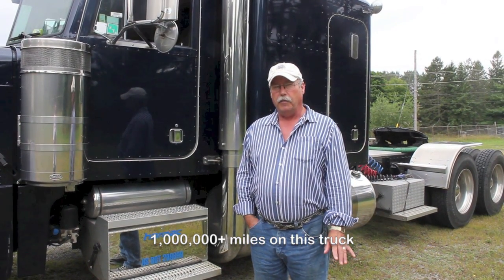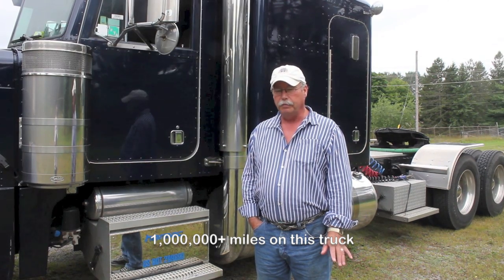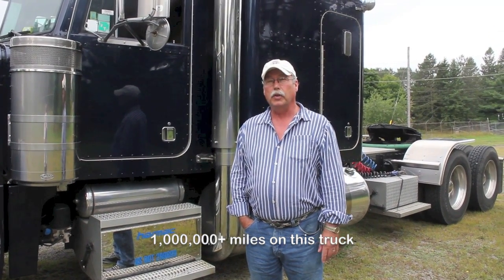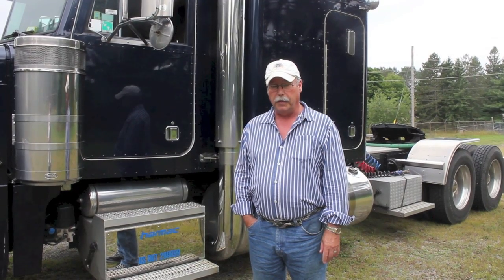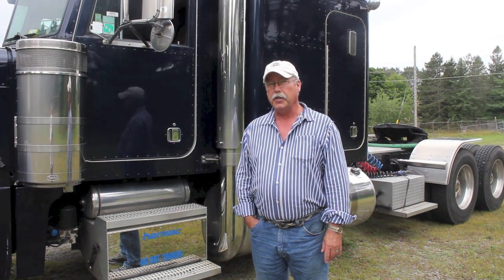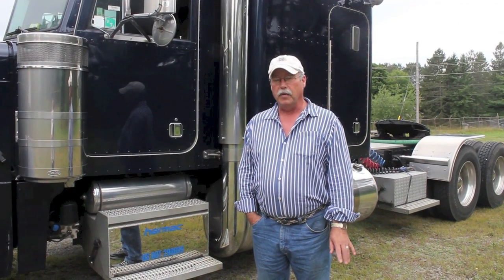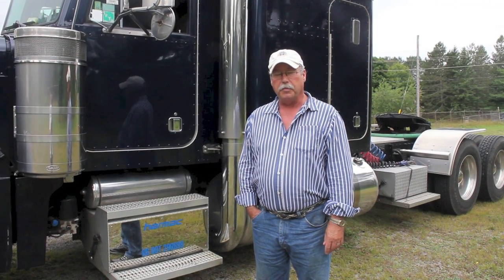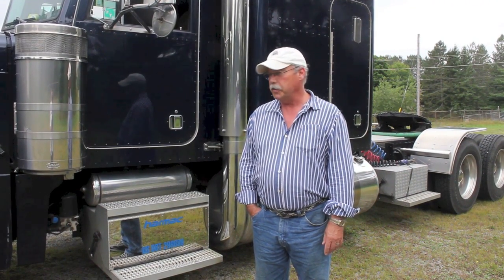It has a 475 Caterpillar motor. This truck has over 1 million miles on it, and I've had no trouble with the engine. It's been a great engine, but I'm meticulous with the service. I change the oil every 12,000 miles, and that's been returned to me because it's given me no engine trouble at all.